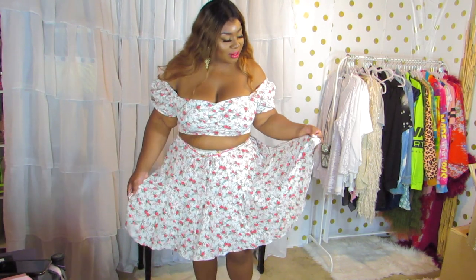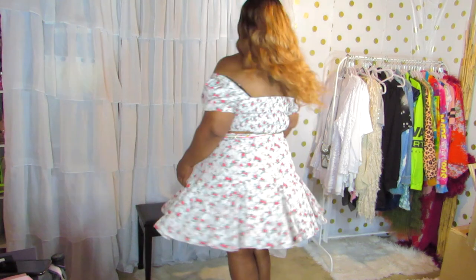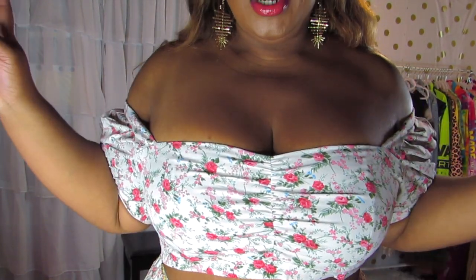The skirt is nice and full, and it has a lining underneath it. Like, how convenient is that? And like the material, I don't know how to describe it. It's just nice and flowy and flirty and cute. Like, how cute is that? I mean, this is like the epitome of summer and just beauty and femininity. Oh, it's just gorgeous. It has like all these flower detailings all over it. It's so cute.